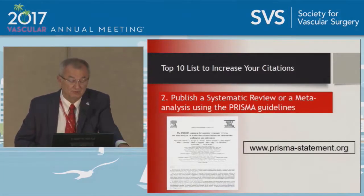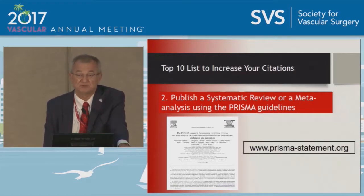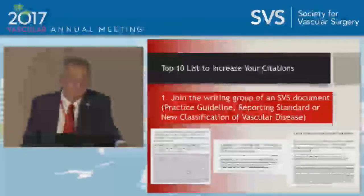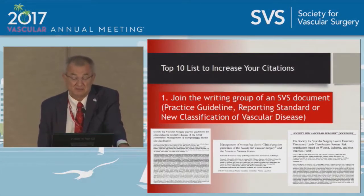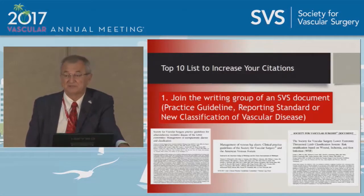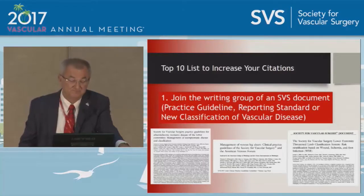Number 2, if you publish a systematic review or a meta-analysis, please use the PRISMA guidelines. And finally, the number 1 on the list of 10 to increase your citations is that you should join a writing group of an SVS document, practice guidelines, reporting standards, or new classification of vascular disease. You have an excellent chance, close to 100% of acceptance and a very wide citation.